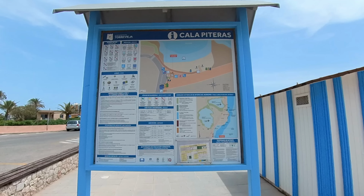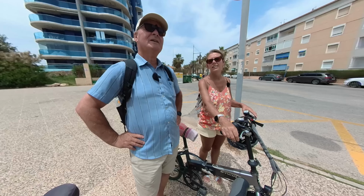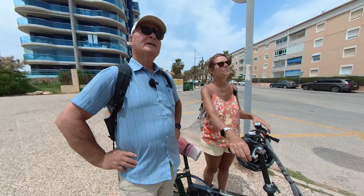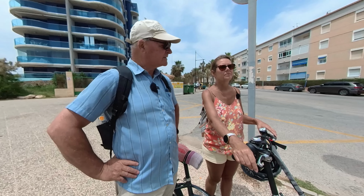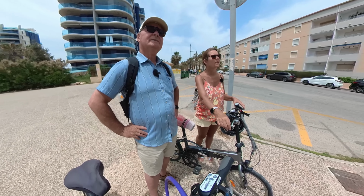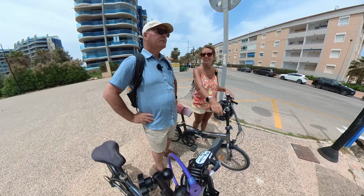This is the beach, isn't it? Or the area, more Cala, is that Cala? Yeah, Cala's a Cala, isn't it? So yeah, this is the Cala Piteras. What a lovely name, Cala Piteras. And yeah, it's just away from the Nautilus there.